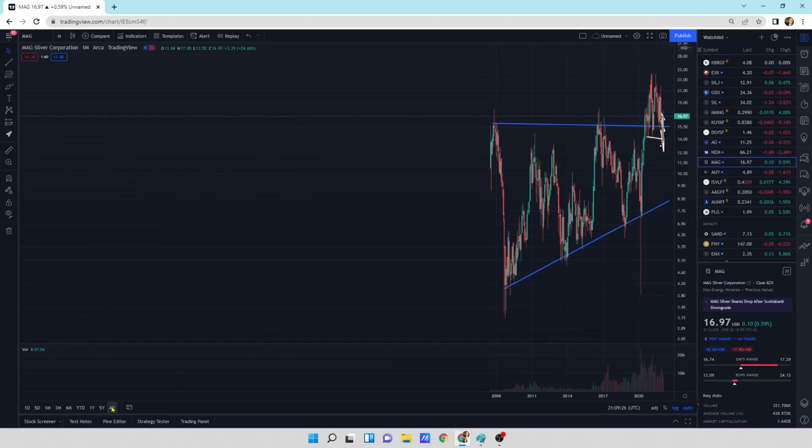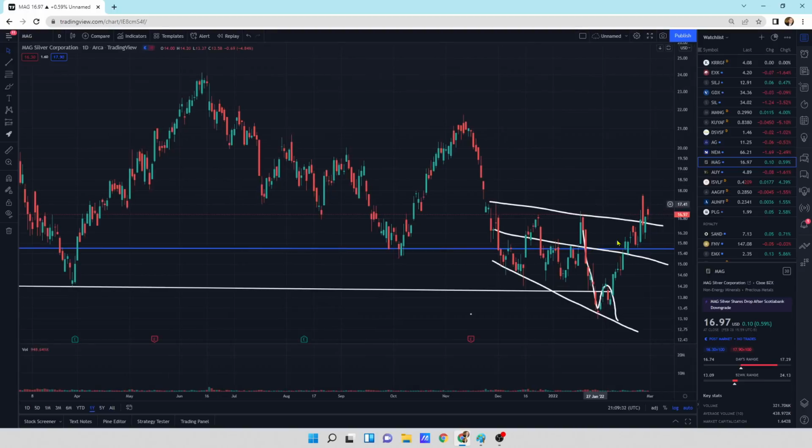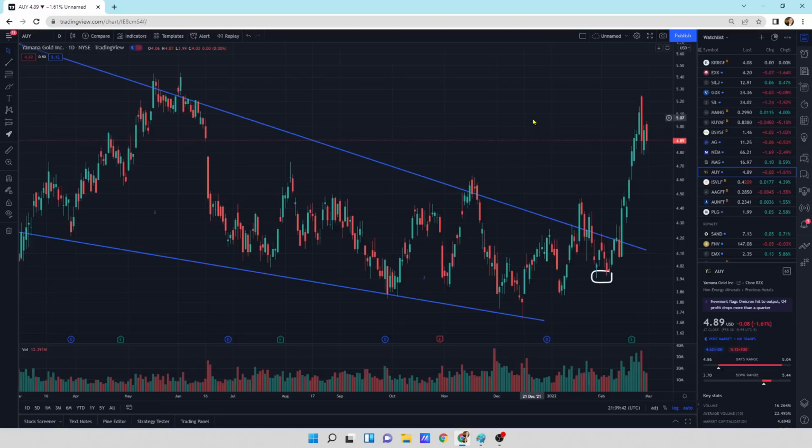Mag Silver, that's also got a pattern. It's doing a retest move. And looking at it, we've got kind of a downward slanting pattern that looks like this. It's ready to break to the upside. You know what? That doesn't look too bad to me. That's MAG.